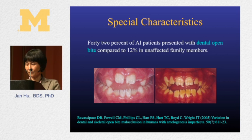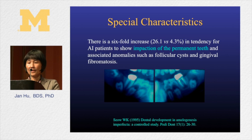the definitive restorations. Also, associated with hypoplastic AI, there's a 6-fold increase in the tendency of these patients to show impaction of their teeth, and also anomalies such as follicular cysts and gingival fibromatosis. It is critical when you see a patient like this to call on your oral surgeons and discuss the treatment plan in various phases for this patient.